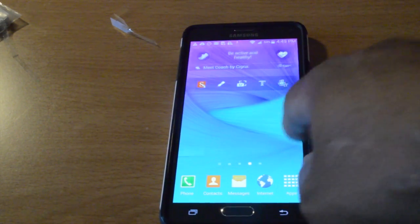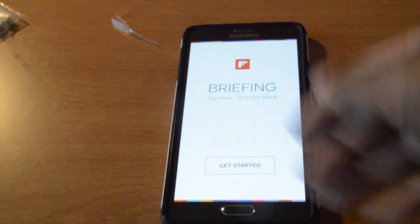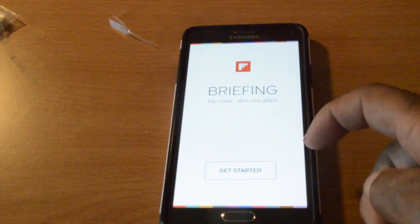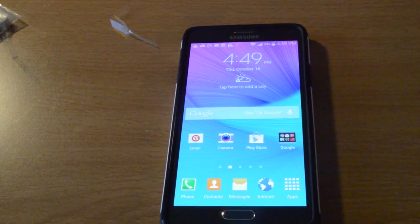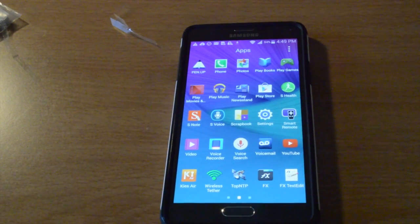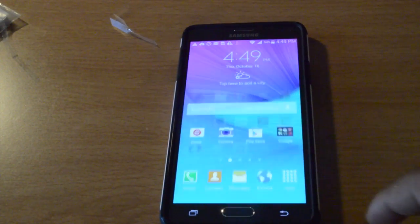Samsung really has a lot of apps. I see more Samsung, like this is something, this is their new briefing, so this is Flipboard. And let's see what else. Okay, let's go to my apps. I already signed into my Google account, so it started downloading a lot of my apps that I have.